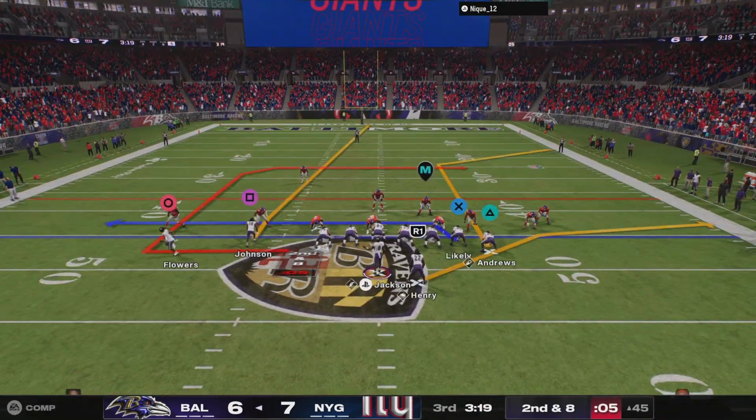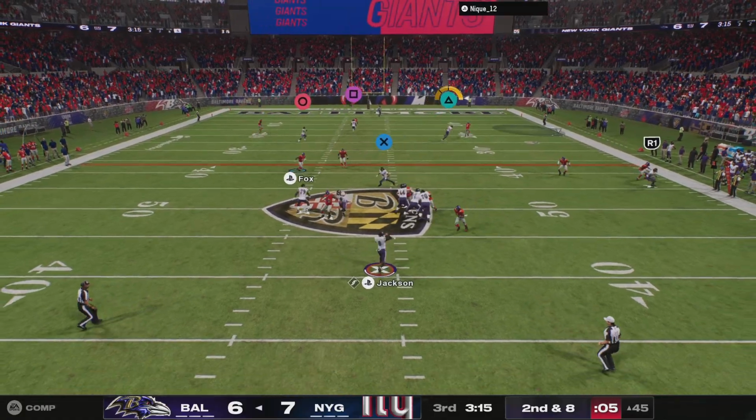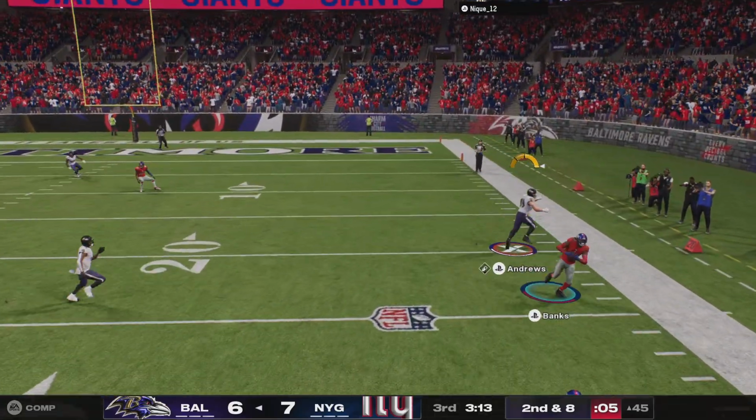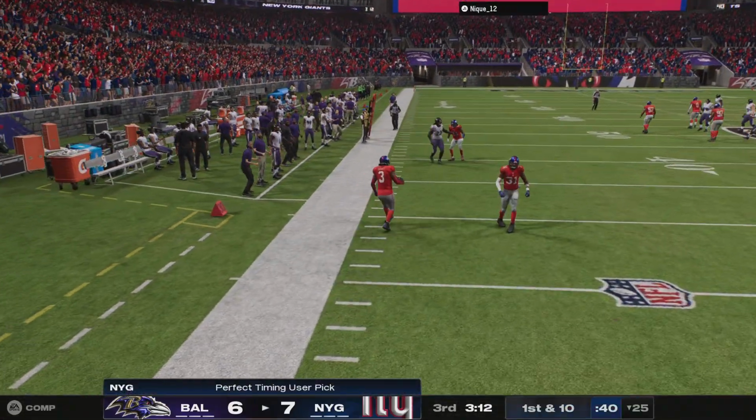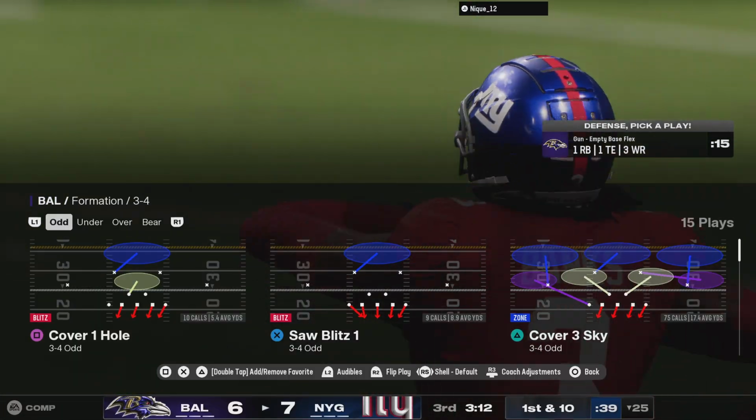They'll motion over Flowers. Jackson now on second down. Back to the sideline and intercepted. Picked off by Deontay Banks.